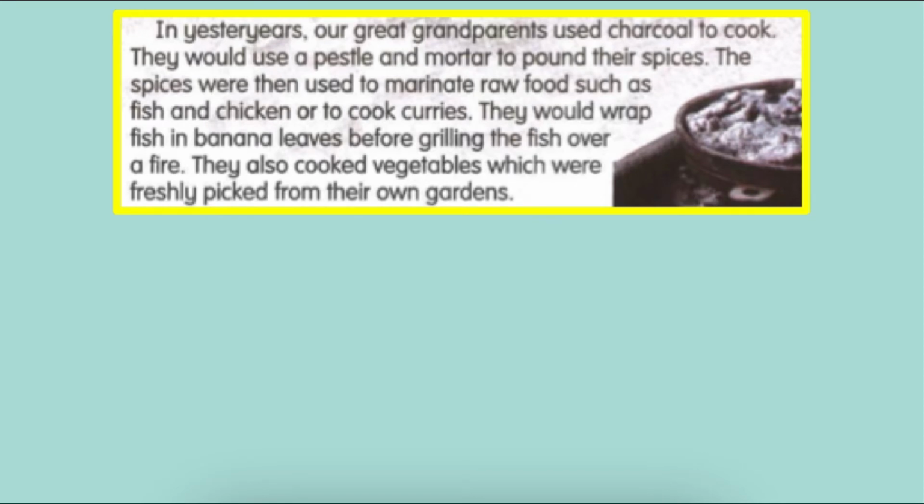In yesteryears, our great-grandparents used charcoal to cook. They would use a pestle and mortar to pound their spices. The spices were then used to marinate raw food such as fish and chicken or to cook curries. They would wrap fish in banana leaves before grilling the fish over a fire. They also cooked vegetables which were freshly picked from their own gardens.